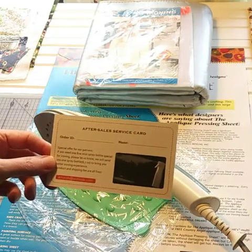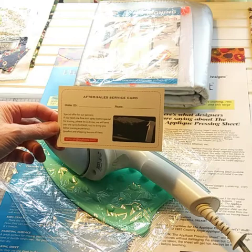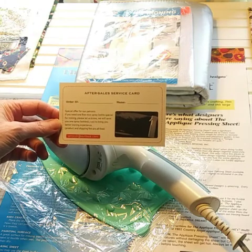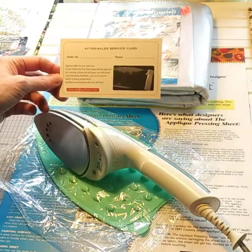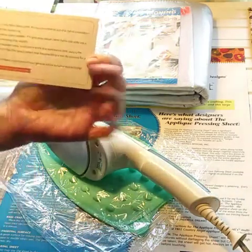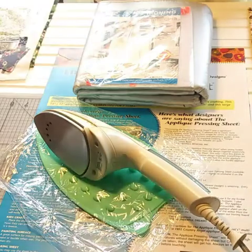And then this is an after sale service card. This is what it says right here on the card. It says, special offer to our patrons. If you need one fine mist spray bottle, special for ironing, please let us know. We will send you one spray bottle, 6.7 ounce, to bring you better ironing experience. And the product and shipping are free. So all you have to do is give them a call or email. I have an email address, and then I get me a little free misting bottle. And I thought, if they're offering it, why not? So I'm game. I'll send in for it.